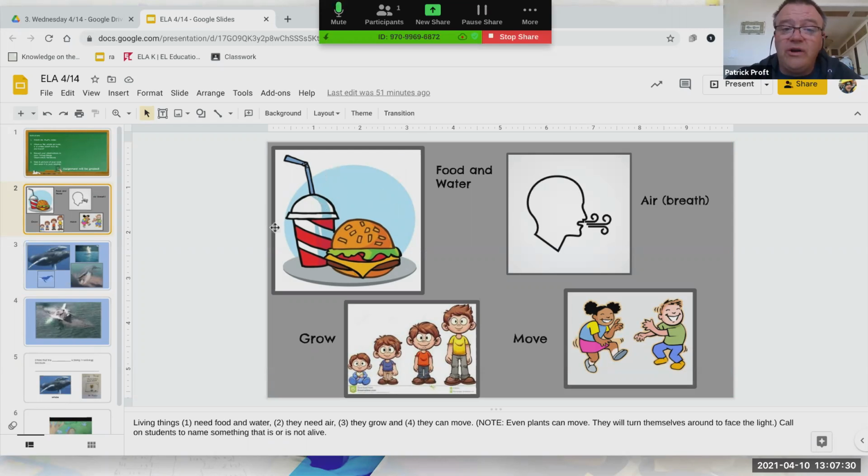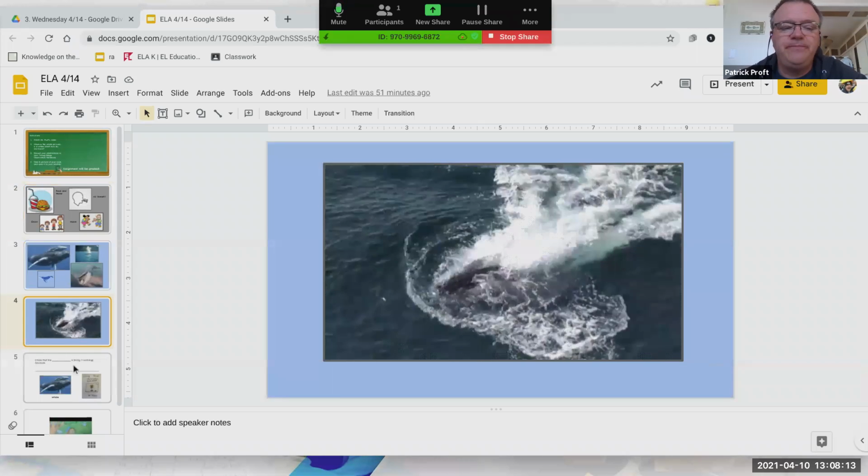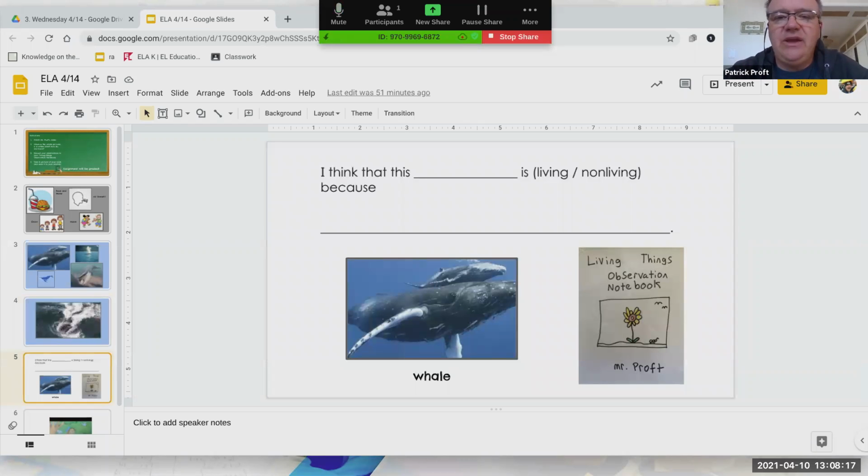Well, they need food and water, right? I didn't mention it, but whales actually do need water. They just get the water from the ocean that they're in, and the food they eat in some cases can be krill. So whales do need food and water. Whales breathe, right? We talked about them having to come up to the surface to get a breath of air. Whales grow. When they're born, they're little tiny calves. When I say little tiny, but big little tiny. And then they grow into grown-ups. And whales do move, right? They swim around all day. So whales are alive. So we just made some observations, right? We looked at different pictures of whales. We talked about them. And we decided that they were alive.